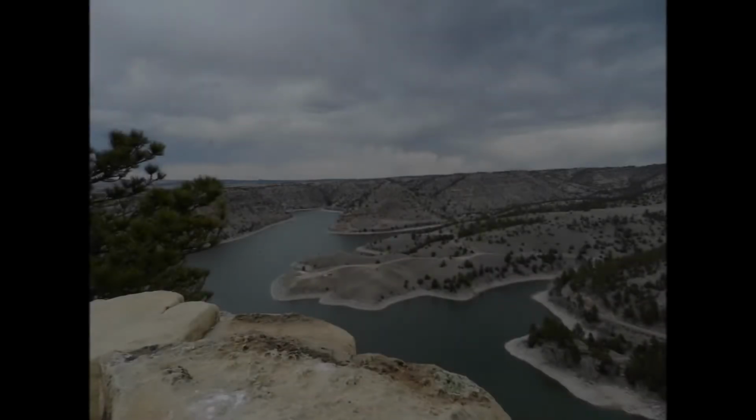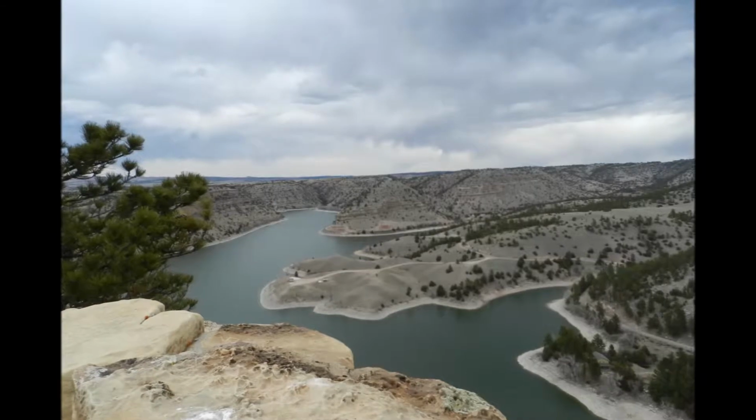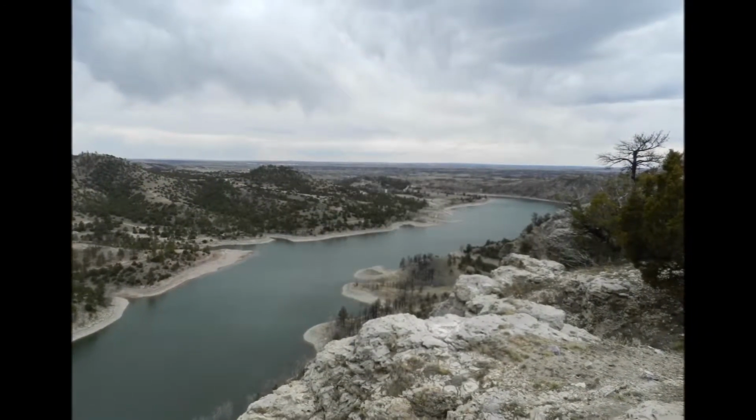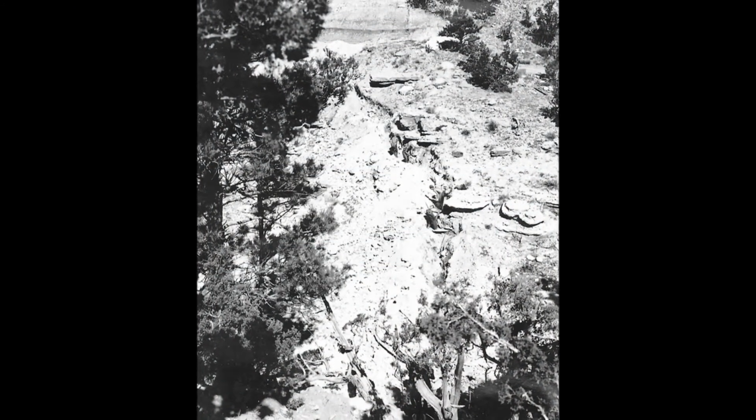Stop 6. The building of Lakeshore Drive. Winding its way along the south shore of Guernsey Reservoir, Lakeshore Drive provides visitors with spectacular views and access to the reservoir. The terrain along this stretch of road, however, made the building of Lakeshore Drive an ambitious undertaking.